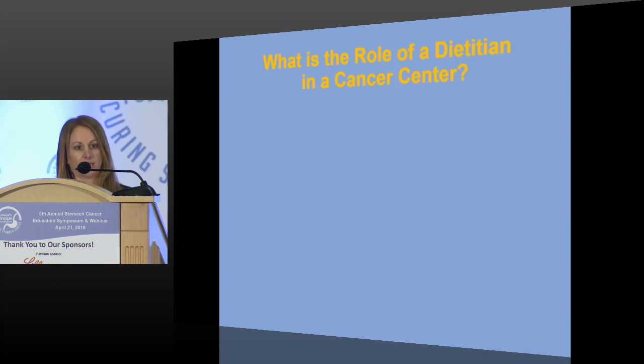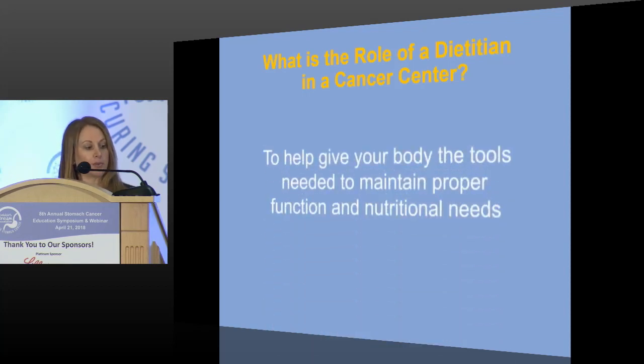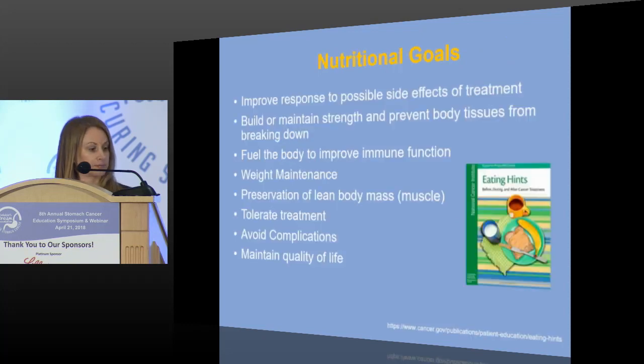So what is the role of a dietitian? It's really to give your body the tools needed to help maintain proper function and nutritional needs throughout your treatment process. So some of the goals that a dietitian can help with, our nutrition goals, it actually helps improve your response to possible side effects with treatment, build or maintain strength and prevent body tissues from breaking down. You want to fuel the body to improve your immune function. You want to maintain your weight, preserve your lean body mass, tolerate treatment, avoid complications, and also maintain quality of life.